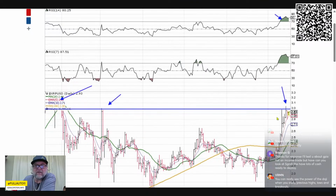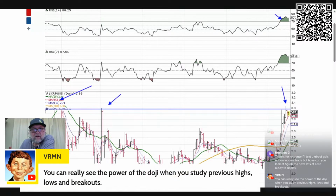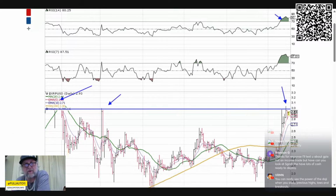You know, that does not mean at all it can't keep pushing, man. Right? We know that. We know it can keep pushing. You can really see the power of a doji when you study previous highs, lows, and breakouts. Absolutely. It's a good point, Rich. So, unfortunately, I only bought one contract. Otherwise, I'd be selling one here.